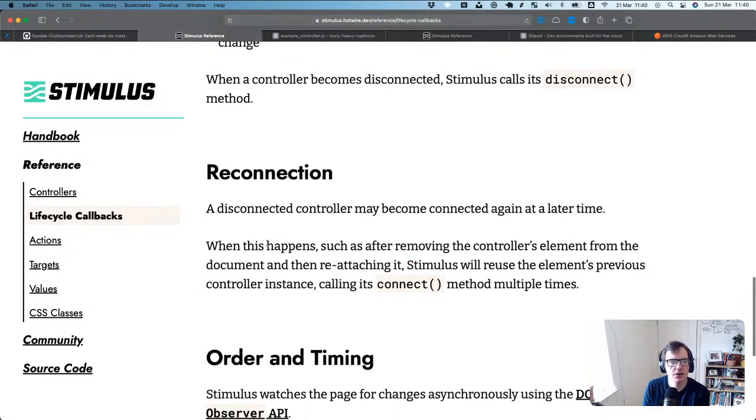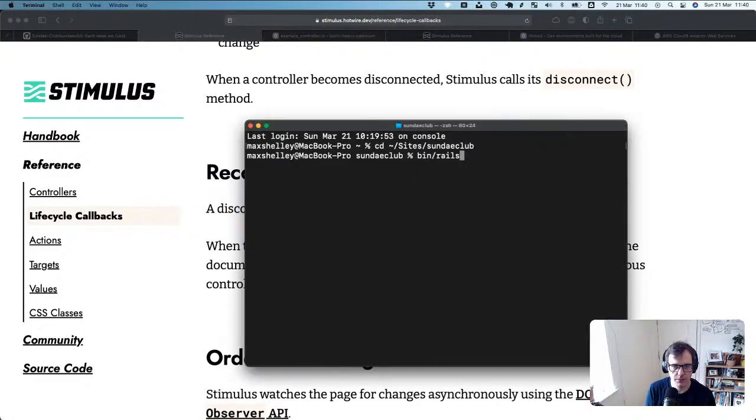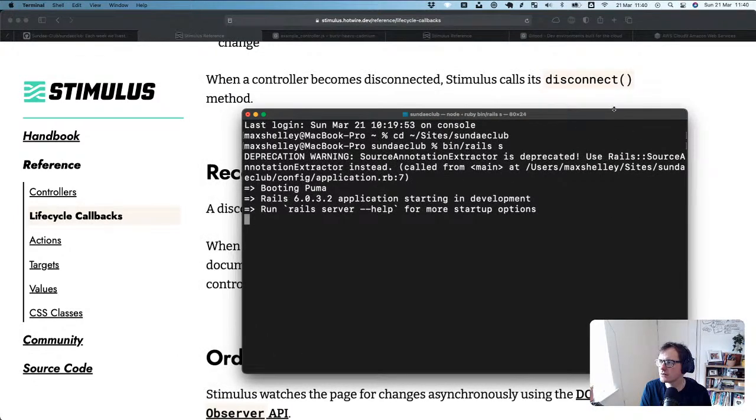Right, that's what I was trying to get to. So when is it going to reconnect? When this happens, such as after removing the controller's element from the document and then reattaching it. So when it says reattaching it, if I click, let's take a look at our behavior for this. So this is just Stimulus stuff today.